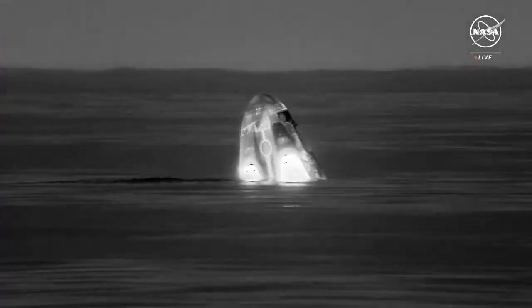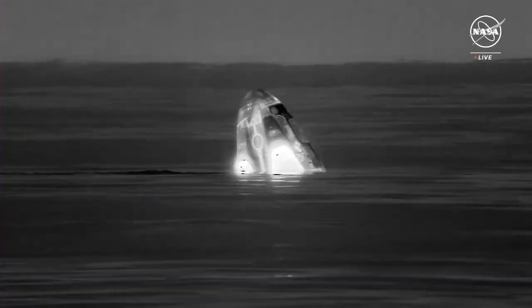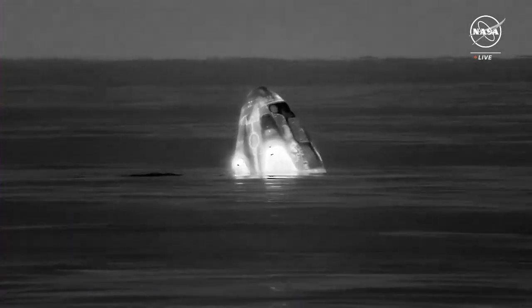Dragon, SpaceX is go for recovery personnel to approach. Expect personnel alongside in 1 minute.